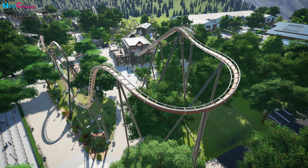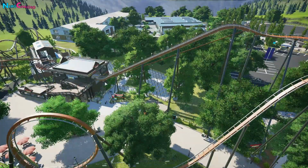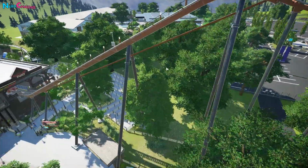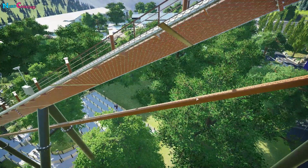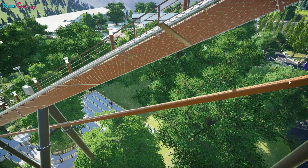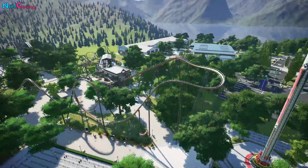So I've put the V supports in, and I've also put the chain lift return in as well. I noticed actually that these coasters do have a chain return, and yes, there's a chain. If you have a look, I don't know if you can see it on the actual video, but there's the chain from TMTK that runs all along the chain return itself.